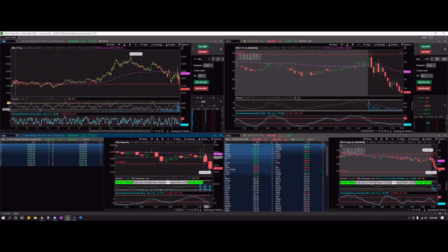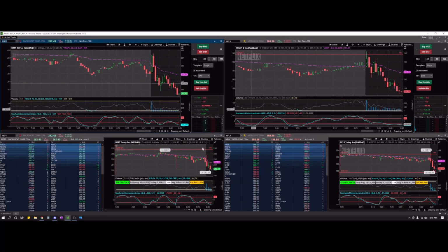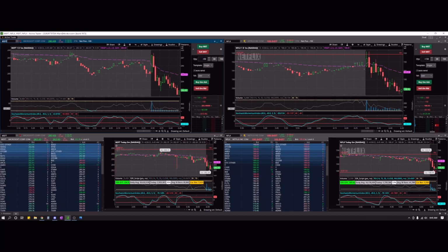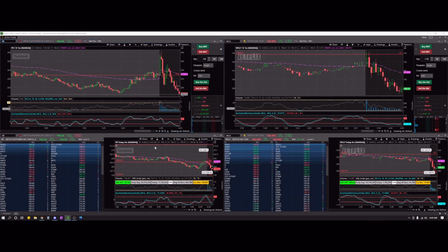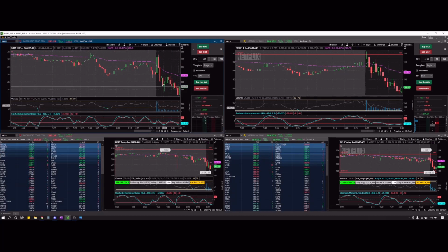Nasdaq, look at this. It's coming down. So if it fills this and cracks below 1300, everything's gonna come down with it. Look at my Microsoft. Facebook. Okay, Microsoft rejected. 0.4. I gotta be careful here. Yep, goes down.